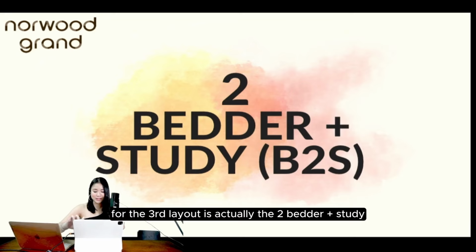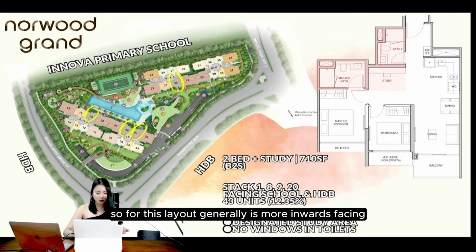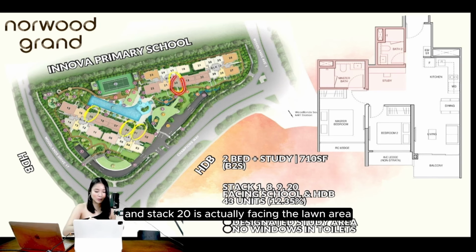Okay, and then the third layout is the 2 bedder plus study, which is the B2S layout. For this layout, generally it's more inwards facing. It's over here, stack 9, stack 8 and stack 1, they are actually facing the pool, and stack 20 is actually facing the lawn area or tranquil area before you face the road.